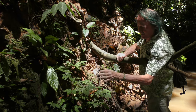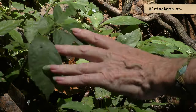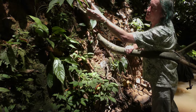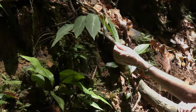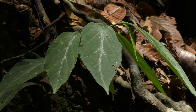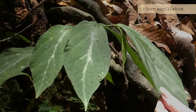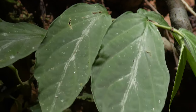In this same area, we see a patch of an Elatostema species. Here, the Diplazium, of course, and a very beautiful shrubby Piper with velvety leaves and the silvery white design in the center of the leaf, which is shiny because it has epidermal cells which are dome-shaped.